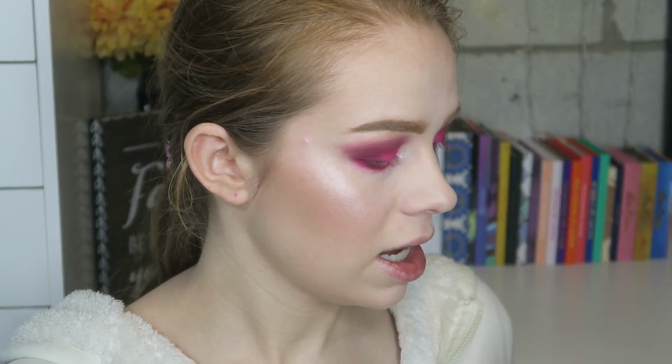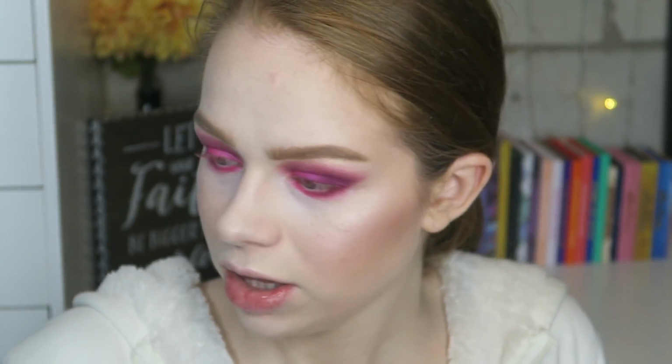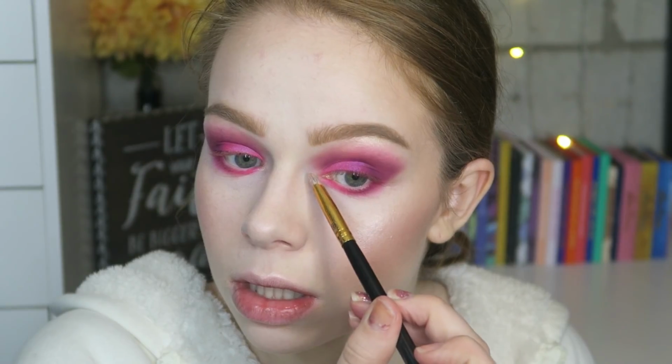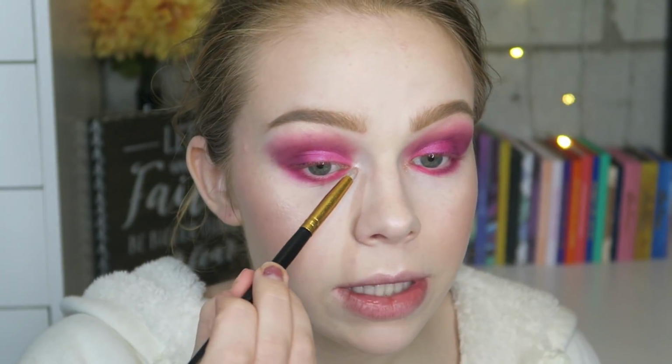Alright, so I feel like it's kind of chunky and lots of fallout, and it's not the best formula ever, so I'm going to go into some spray and just wet my brush. There we go.